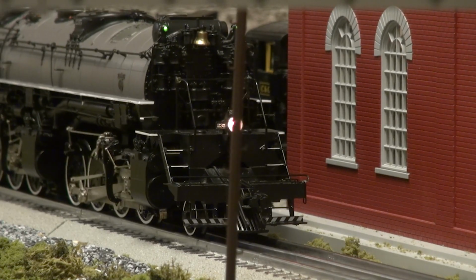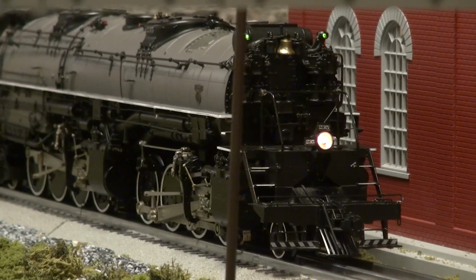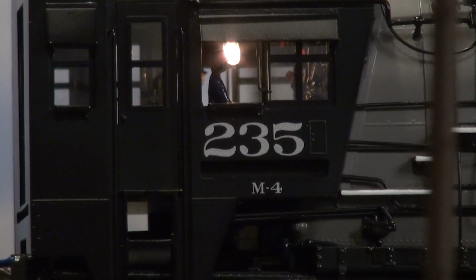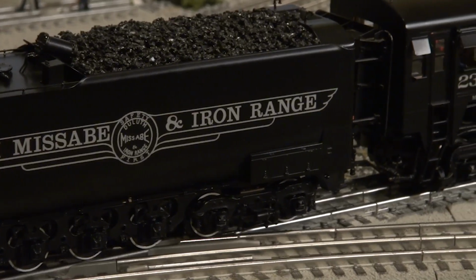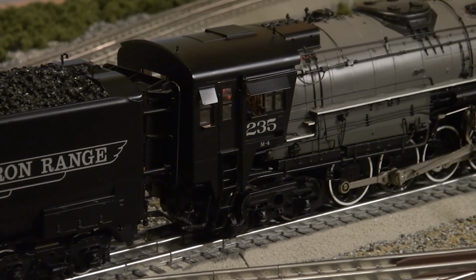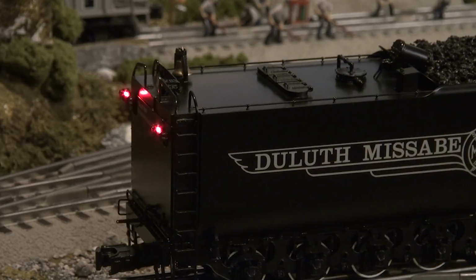As we move around the front of the engine, you'll see the detailing on the front of the boiler. And as we move our way back to the cab, you can see all of the controls. You can see the way the lamp is positioned in the cab. Even between the cab and the tender, we have this additional detail that helps to close that gap that we traditionally see in O-gauge between the engine and the tender.